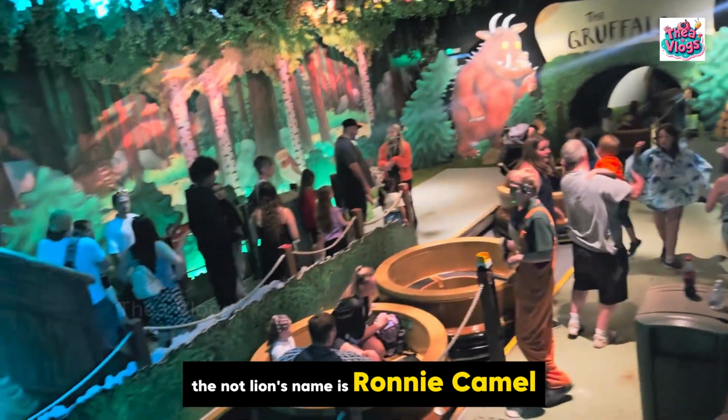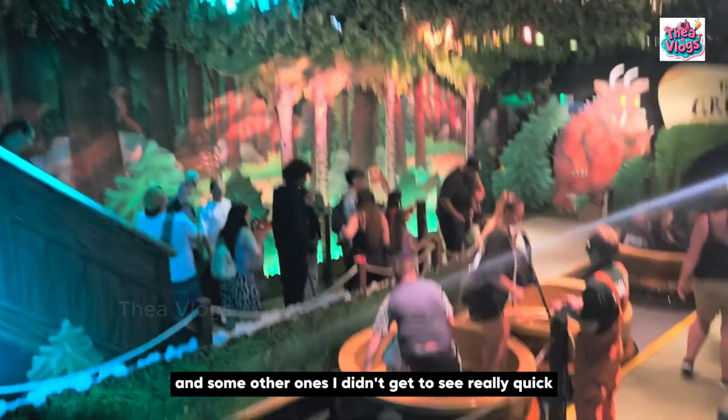The lion's name is Rani, Kamal, and some other ones I didn't get to see really quick.